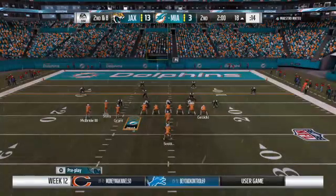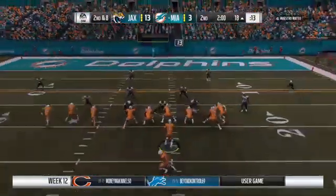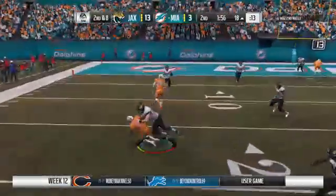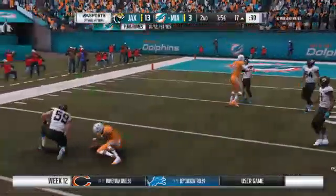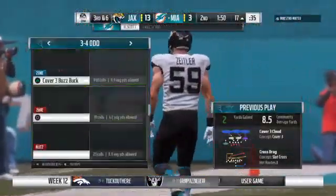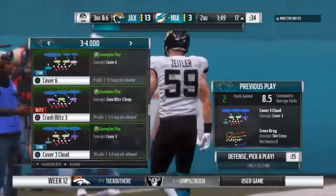Black 58 rail. Black 58 rail. Mahomes now to throw, finding his safety valve here. That's complete, and he'll get it down this time to the 17. Give him 2 yards on that play, and that'll make it third down.